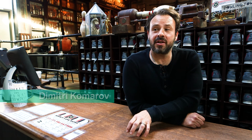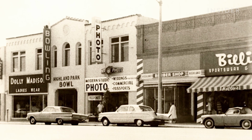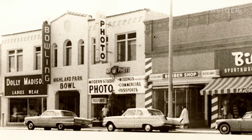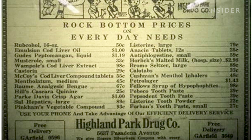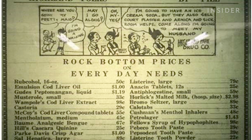Highland Park Bowl had an interesting situation because it was kind of during Prohibition. So the front of the building, the left side was a pharmacy, the right side was a music store, and then there was a bowling alley in the back. Upstairs there was doctor's offices. So you would go upstairs, get your prescription from the doctor, go downstairs and get your booze. And then there would be a whole speakeasy in the back where the bowling alley is.